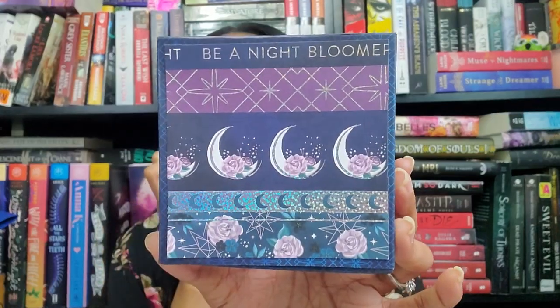Okay, the next thing I'm going to take out is this. No, I'll do that last. We'll do this on top. So this one is, I love this paper. I'm going to try to preserve this and use it in my journal or something, but that paper is so nice. So nice. Okay, little box.